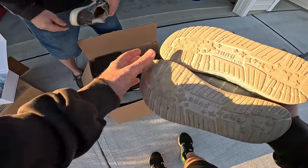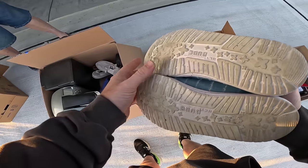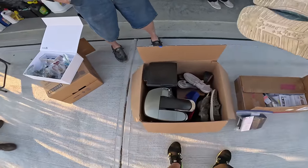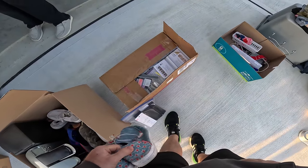How much were you asking on these? Hey, what do you want for the hay? 10 a piece? 5? I think 10 sounds better. I like her price better. 5 will work. I'd do 5 on those. They don't have the insoles. You got the books at a dollar a piece, right?